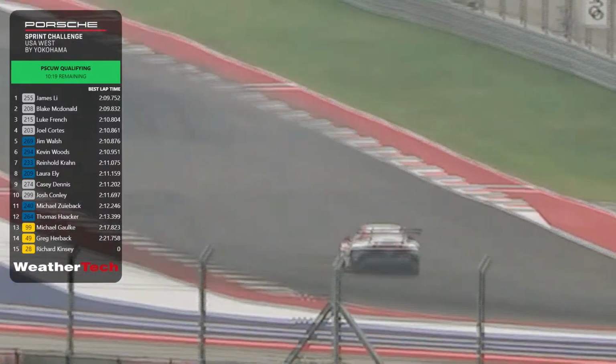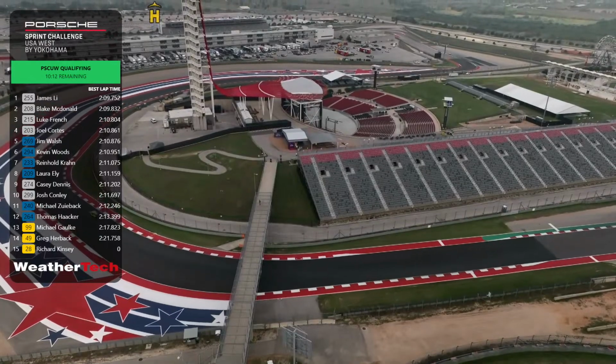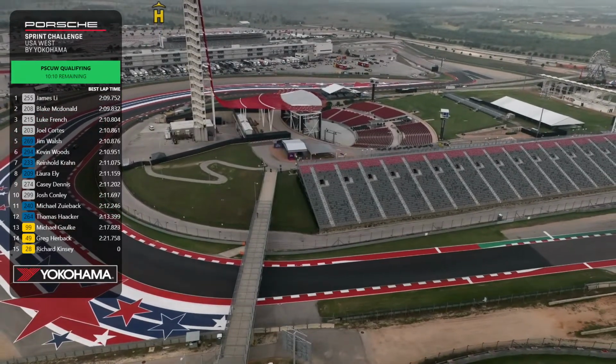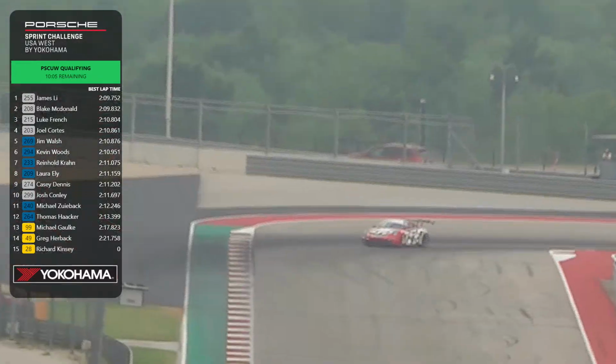No one really chasing their times. Actually, best lap set by Jim Walsh. He's fifth quickest, 2:10.876 last time by. He's really the only one who's set a fast time past this first flyer. Again, I'm not surprised to see Jim go up to the pole in that Masters class, so a little bit quicker than Woods right now.